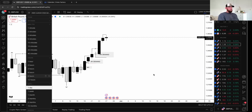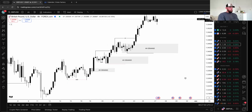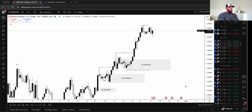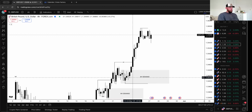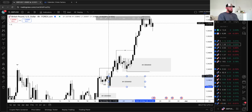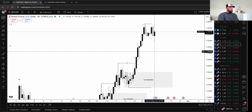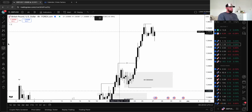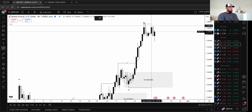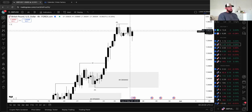So drop into the 4-hour, we can see that the market last week, I called out this area, but we failed to tap in lower. I don't think we went to here. No. So we failed to tap in lower to this. My range is from here to here. So as you guys can see, right now we're in the middle of like no man's land.